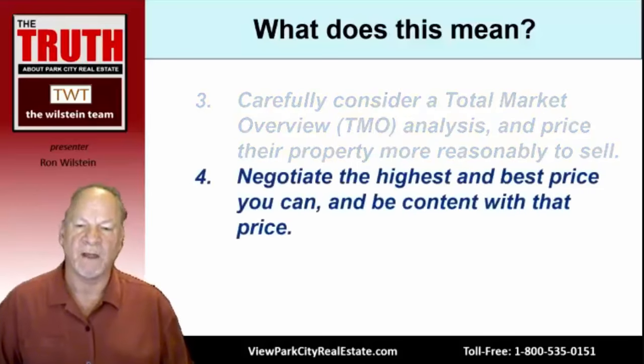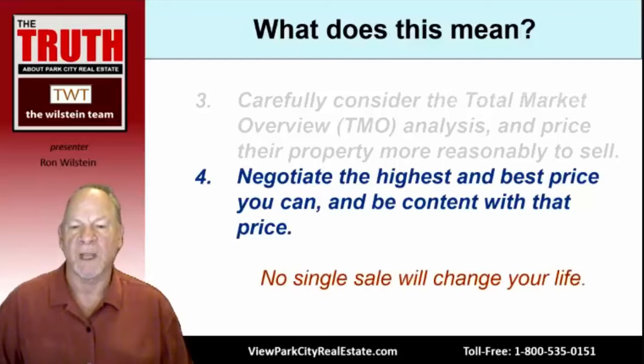And then finally, you want to, of course, negotiate the highest and best price you can, but be content with that price. Sometimes sellers are just not that happy with the price they ultimately end up with. But in this market where there could be a change around the corner, it's good to have a sale. And keep in mind, no single sale will change your life. We're always in the heat of the battle when we're negotiating a transaction.